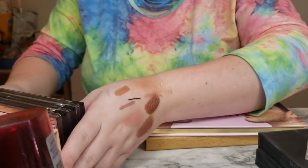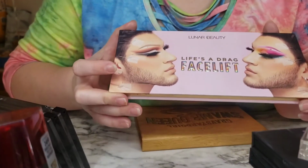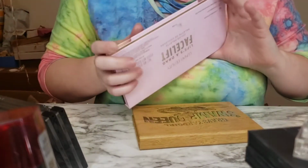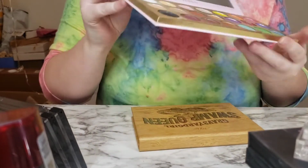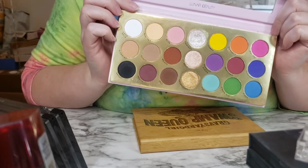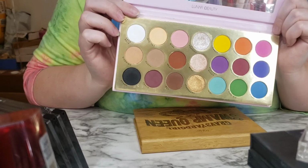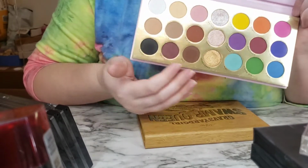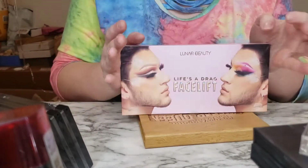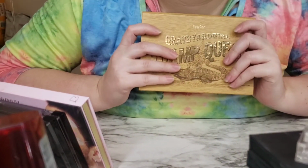Even though I like to use just one palette, but this is Manny's Lunar Beauty Life's a Drag Facelift palette. Why can't we open? I actually pulled it out the other day. Why is it not opening? Okay, I'm just weak. So we have this nice heavy mirror, all these beautiful shades. I don't use this enough. I need to get this out and play with it some more. These neutral tones are gorgeous. And then you have shimmers. I love this shade that he made with all that reflect and all these rainbow colors. Gorgeous.